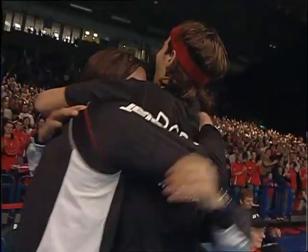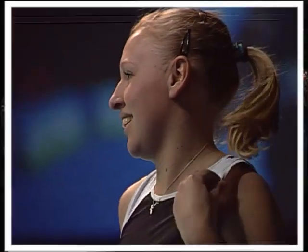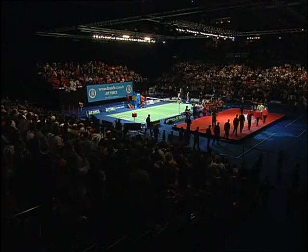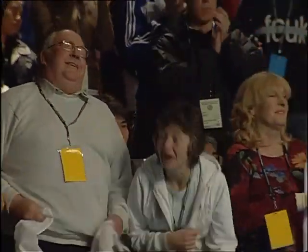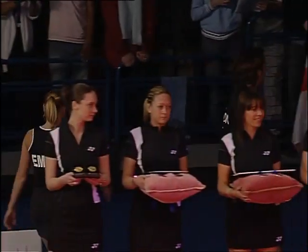Kamilla Rytter Juhl, they've come from nowhere before this tournament, and they've reached the final unseeded. I'm sure we will see an awful lot more of them, but the moment belongs to the English pairing, Nathan Robertson and Gail Emms. Well, before this tournament started, all hopes were pinned on the mixed doubles. Huge pressure for Nathan and for Gail, and how well they've handled it.